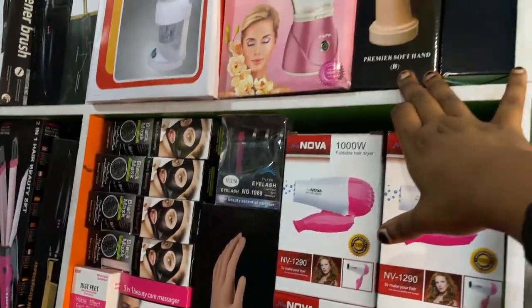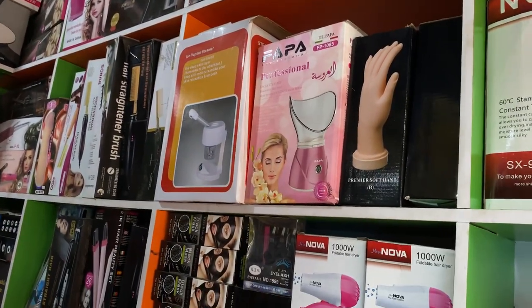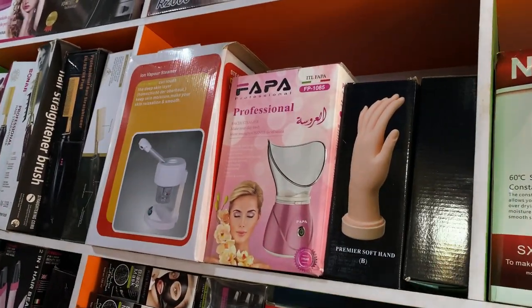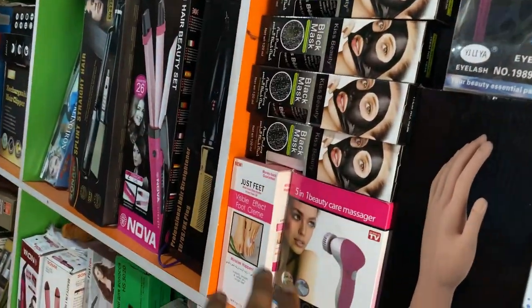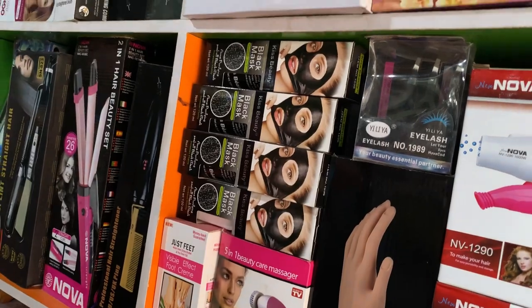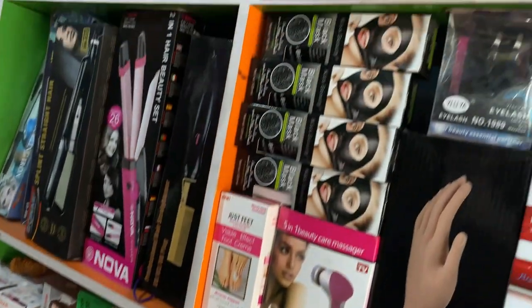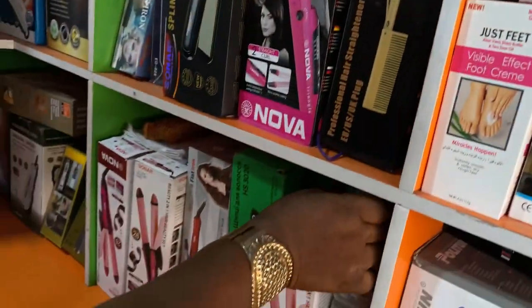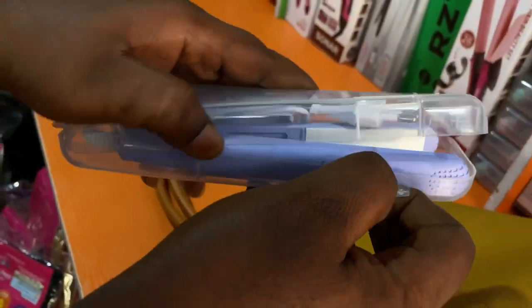How's this one? It's a dummy for if you want to learn how to print your nails. How much is it? 2,000. What about these mats? 1,000. Then this is a stretcher, a small mini stretcher. 1,300. It works very well, very hot.